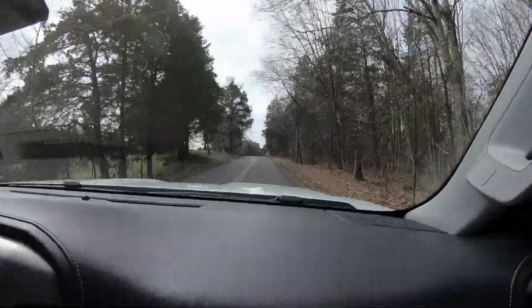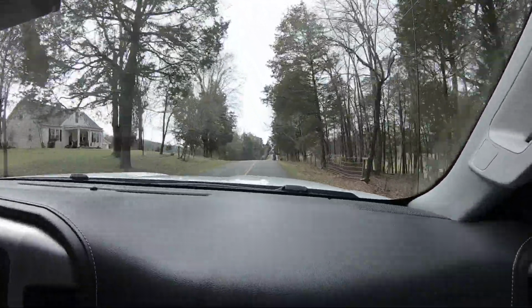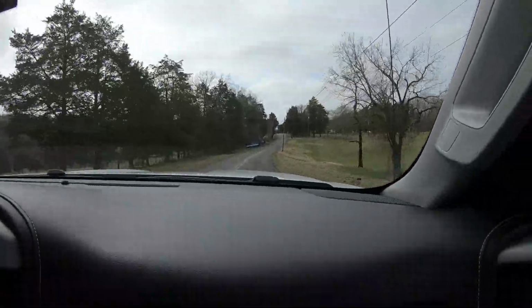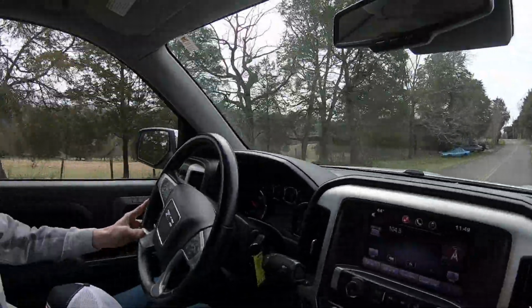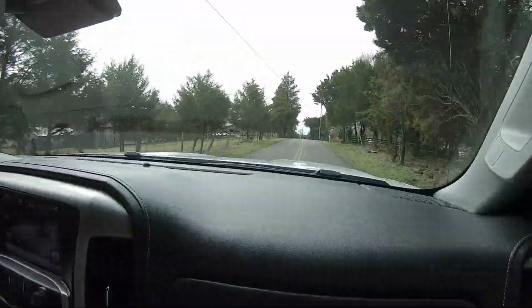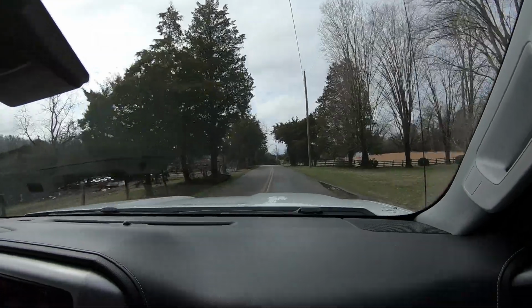Driving around this back road, I mean, this truck is so daggum comfy. We got the heated seats on right now. We don't even have the heat on, we just have the heated seats on, and it's just so daggum comfy. It just needs window tint. I can't do this whole fishbowl thing. I can't do it.